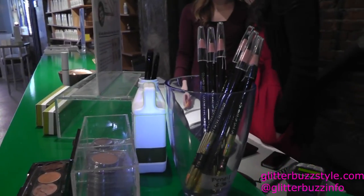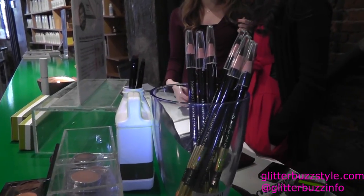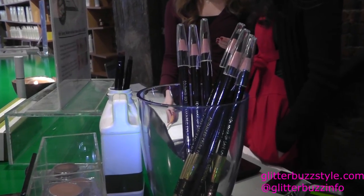So what I did was just a basic brow thread and tweeze. So we do a combination of threading, tweezing, and a little bit of trimming. We always like to keep it more full, more natural. I always say less is more when it comes to brows, and that's what I did today. And then after the thread and tweeze, Santi just filled in the brow with our special brow pencil.